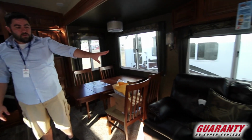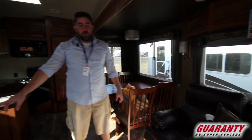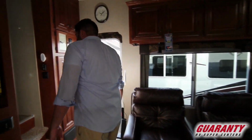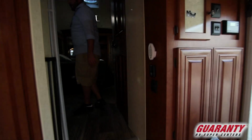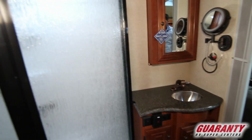You have your dual recliner sofa over here. And then on this side, you have two free moving recliners. And come on up this way. And as you can see here, a nice amount of room in the restroom, shower in the corner, opposite of the toilet.